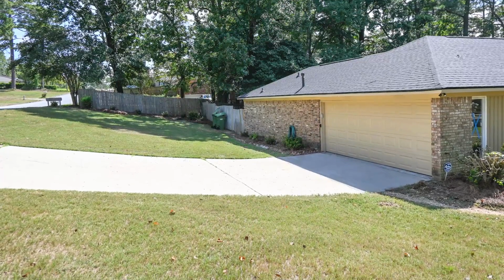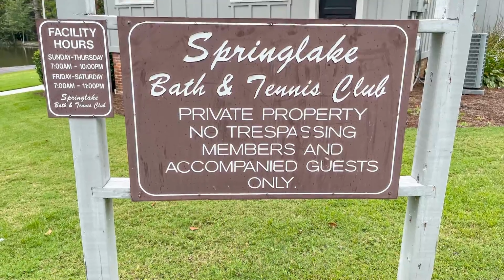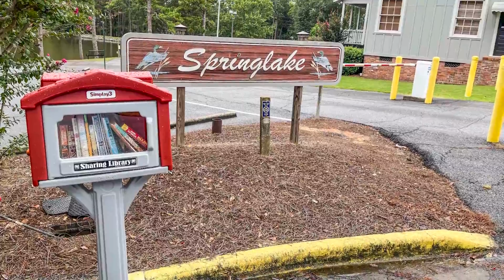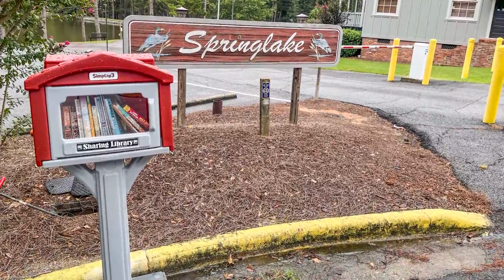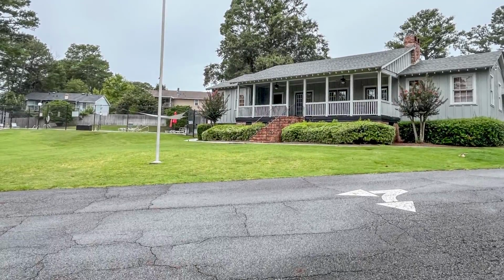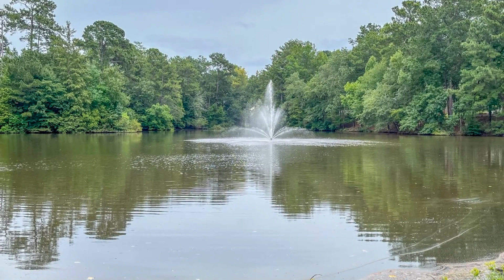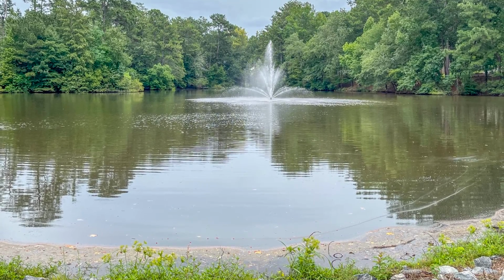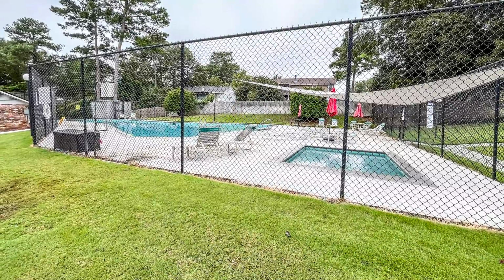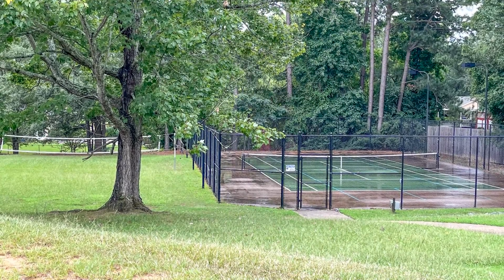Part of Springlake subdivision. Has an HOA, $500 a year currently. Pool, tennis court, pickleball court, cookhouse, and a large, about an 8 or 9 acre lake, fishing lake. Great northeastern location off Weems and Moon Road. The pool and the clubhouse are used for parties, hail and farewells, and a lot of the community events as well. Tennis courts are lighted as well.